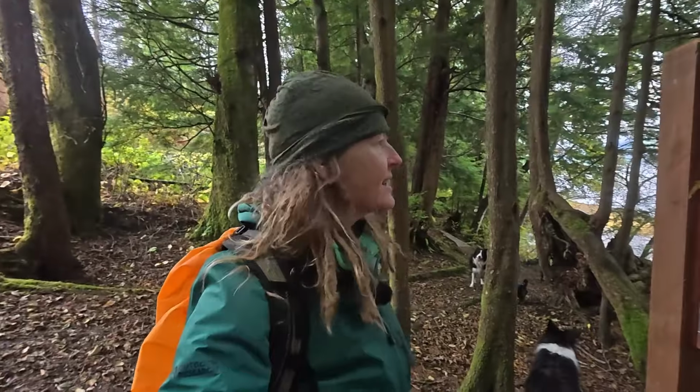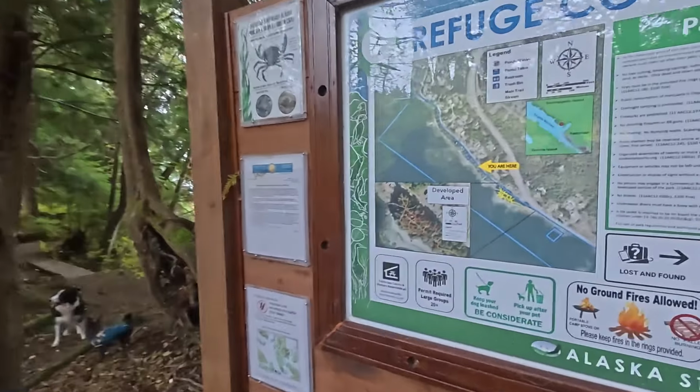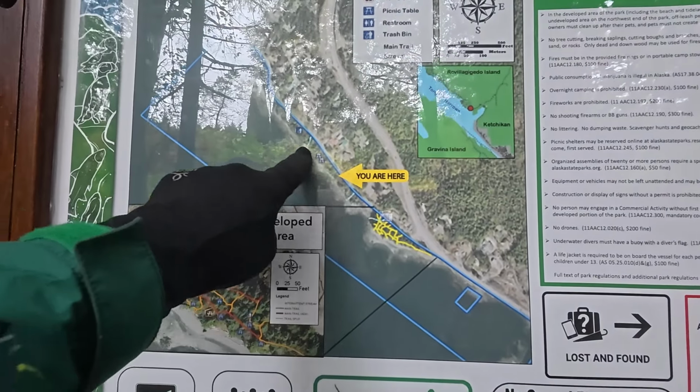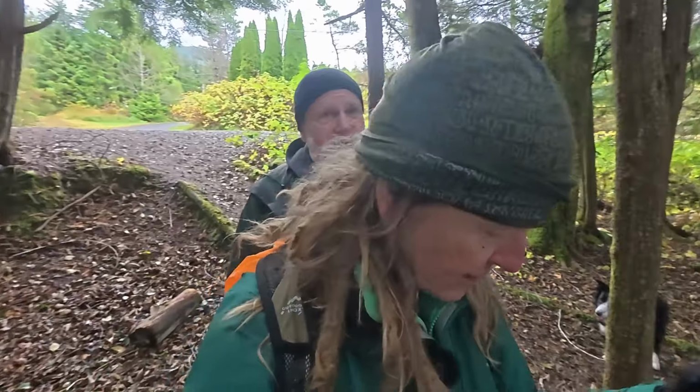We have a brand new sign here that gives an overview of the park. The whole site, the whole area goes along the beach here. And I just wrote an article about a talk that I went to, a presentation about an invasive species that is causing all kinds of problems.